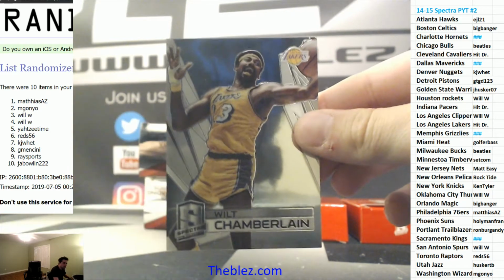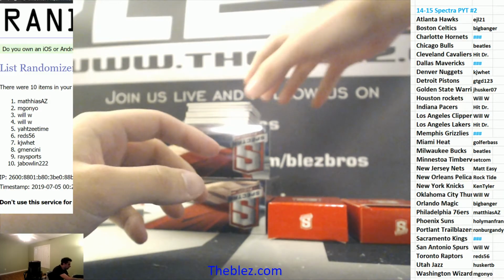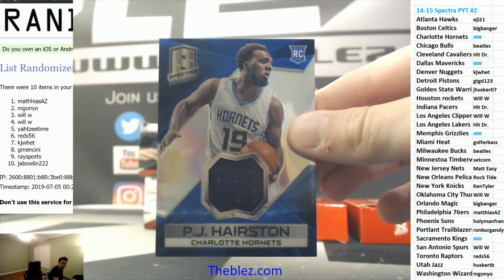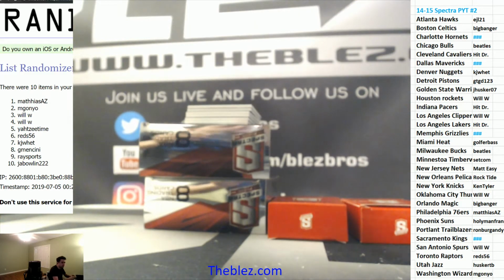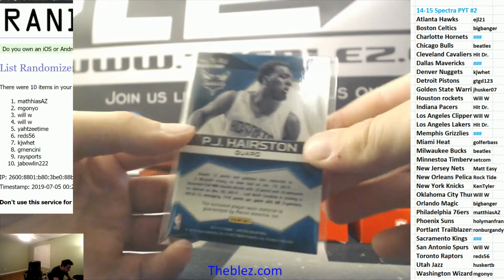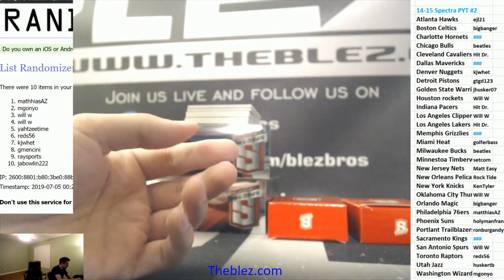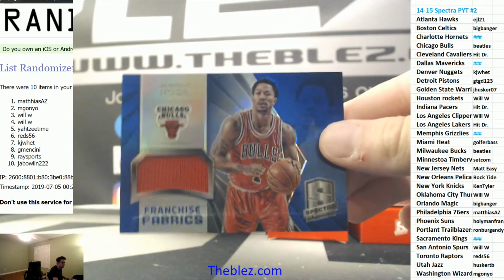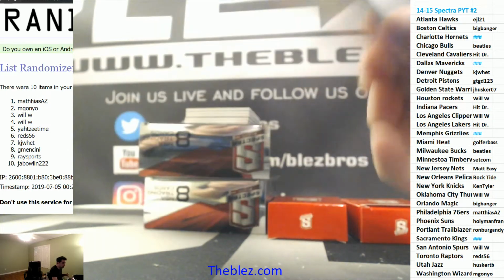Wilt Chamberlain base for the Lakers. Just missed his jersey number. He got 12. Jersey piece of Hairston for the Hornets /49. Oh, it's a cereal. The 8 gets it. 38. Jersey of D. Rose for the Bulls.